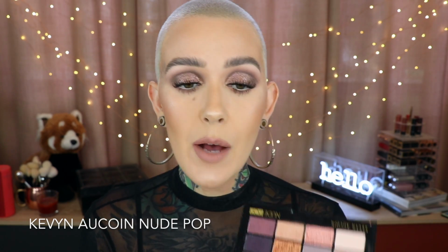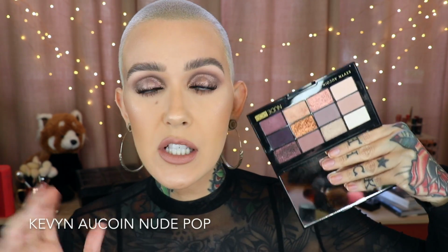Another cool toned palette, got it on my eyes today. Nude Pop Kevyn Aucoin. If you have not picked this up, please go do it. Just go do it. This is so good. I have this paired with one of the Marc Jacobs See-Quins eyeshadows, and I'm telling you guys, this is so stunning. This is an everyday palette, and this is a pop palette as well. I cannot say enough good things about this, and this is limited edition, so get it while you can.